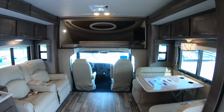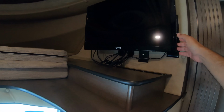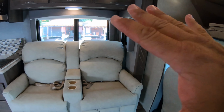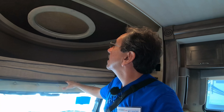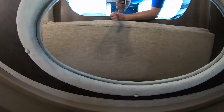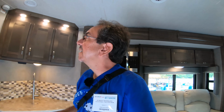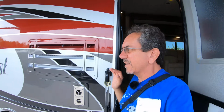And in this one, actually, the TV is in a slightly better position because it's on a retractable arm that you could probably put right here. So it's more in front of you when you're watching TV. Of course, you have an extra sleeping area with a mirror on the roof, so you can look at yourself while you're sleeping. By the way, very quiet ducted AC. That I like. Very quiet ducted AC.